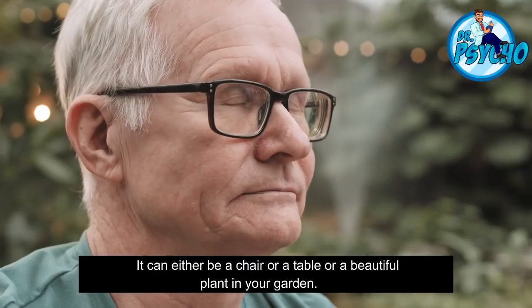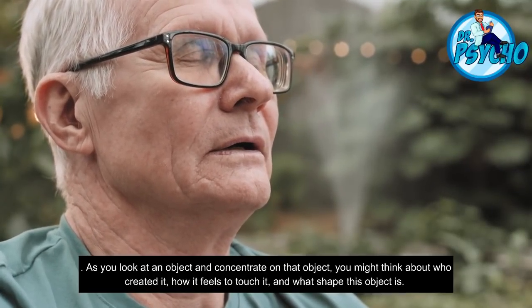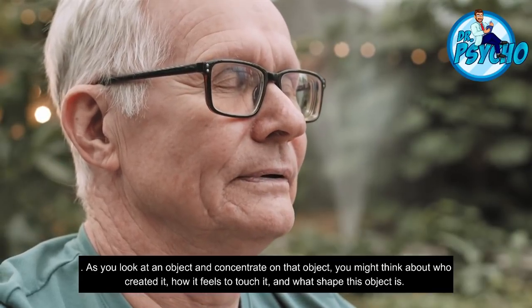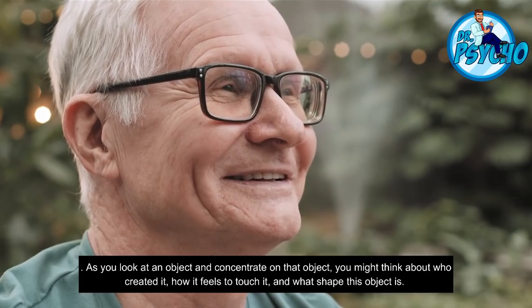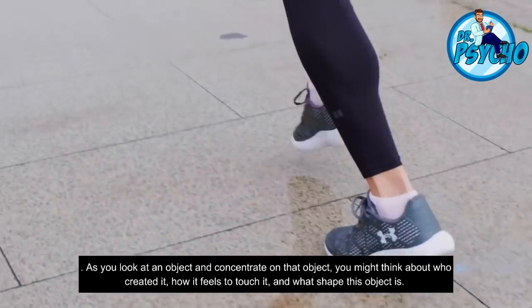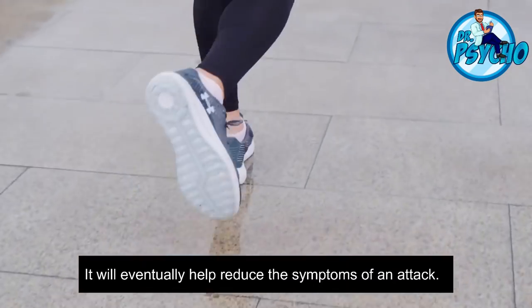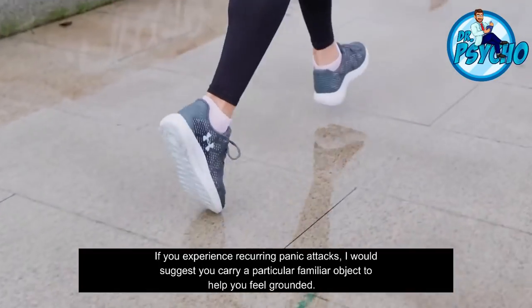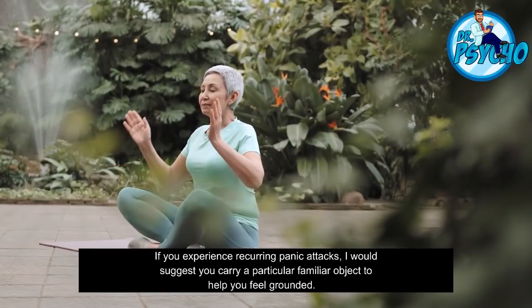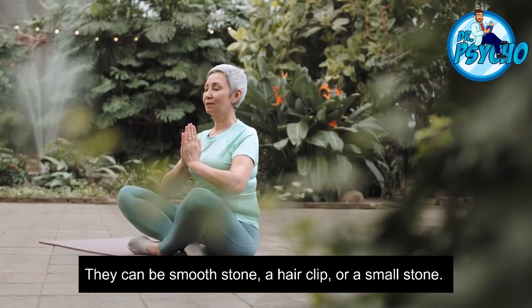It can either be a chair or a table or a beautiful plant in your garden. As you look at an object and concentrate on that object, you might think about who created it, how it feels to touch it, and what shape this object is. It will eventually help reduce the symptoms of an attack. If you experience recurring panic attacks, I would suggest you carry a particular familiar object to help you feel grounded. They can be a smooth stone, a hair clip, or a small stone.